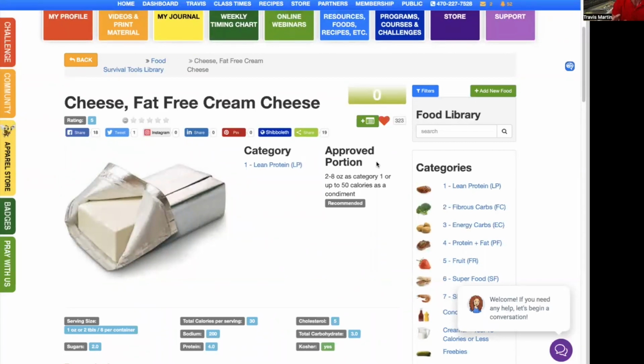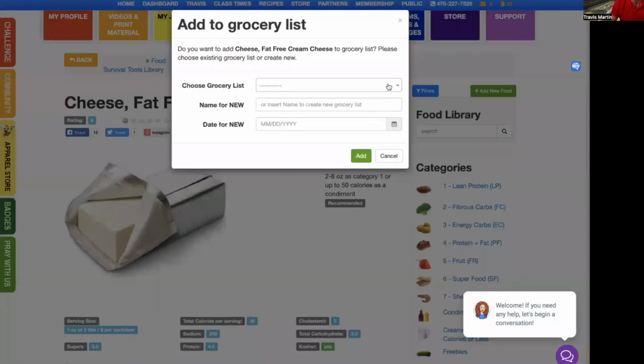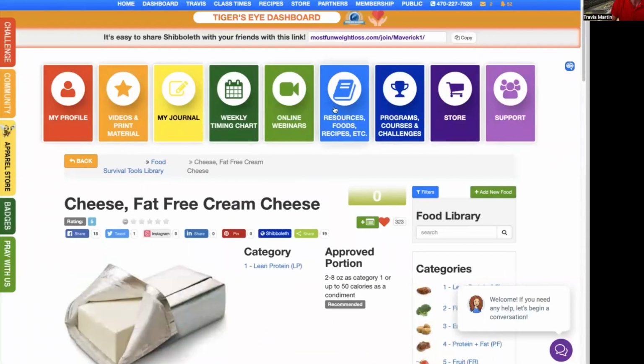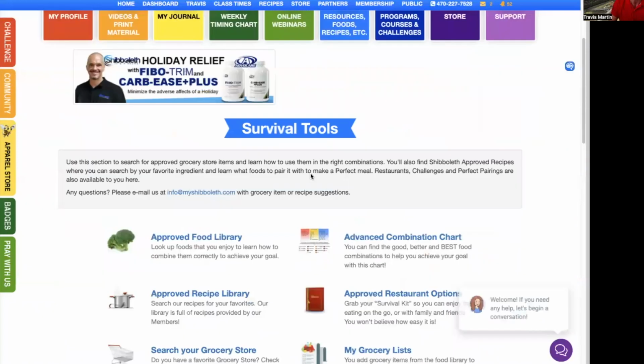So when I go into my journal, it'll show me all the foods that I like, and I can simply add them to my grocery list. We talked about this in the last video. I'm adding it to my Kroger list. Boom, boom, boom. I like to say boom. Can you tell? So I go in here to my grocery list.